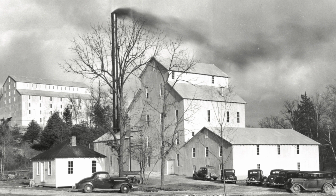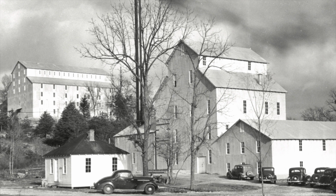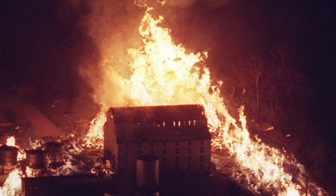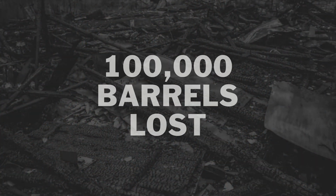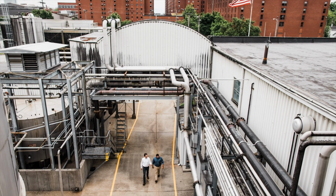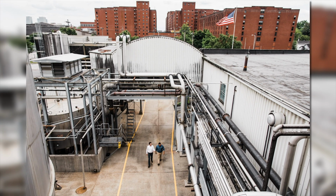Speaking of the original distillery, it remained operational from the time it was opened in 1935 until 1996, when a devastating fire destroyed most of the distillery and 7 rickhouses containing nearly 100,000 barrels of whiskey. In 1999, Heaven Hill moved their production to the Bernheim Distillery in Louisville, Kentucky, and has been distilling there since.